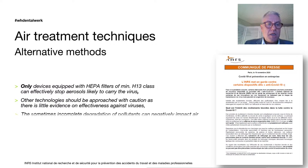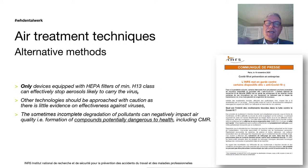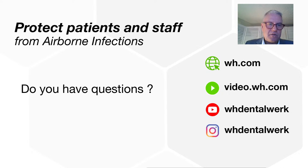And be careful, this is also mentioned here, that if they use chemicals or any other means than just filtering air, you might have some incomplete degradation of pollutants. And this is quite impacting the air quality. And not to say that some compounds are potentially dangerous for health, including CMR. This is carcinogenic, mutagenic, and reprotoxic substances. So be really careful and don't just take something that looks magic, but ask for evidence, which is a must for manufacturers to supply, to provide any data on the offered device.